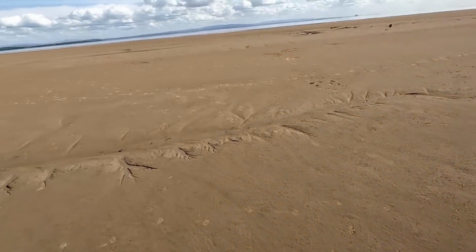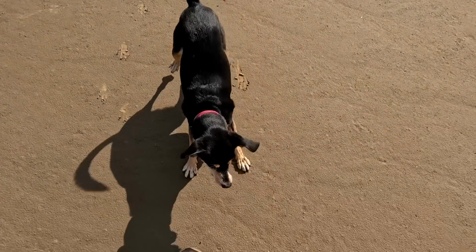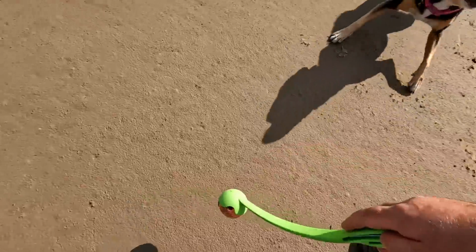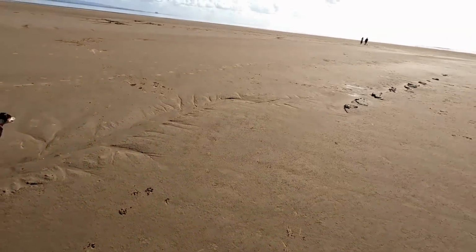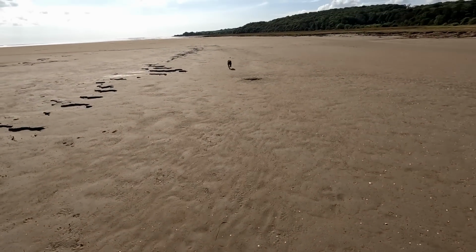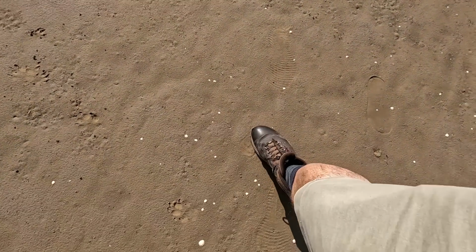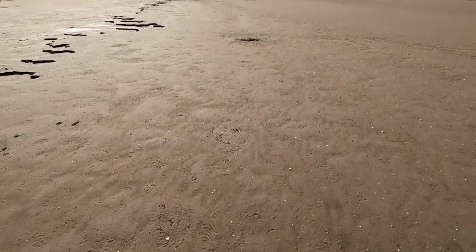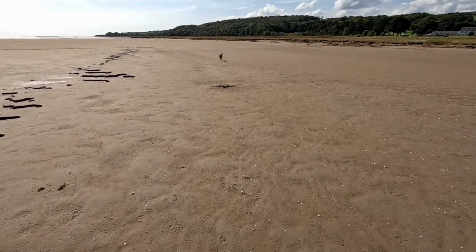Now, even though this is sand, it's not exactly golden sand. This is an estuary, and so there is a bit of mud in the mix here. As you can probably see on Eva's paws if she stands still long enough. As far as Eva's concerned, this is the perfect running surface because it's slightly soft, it's completely flat, and she can really get up to speed on it.